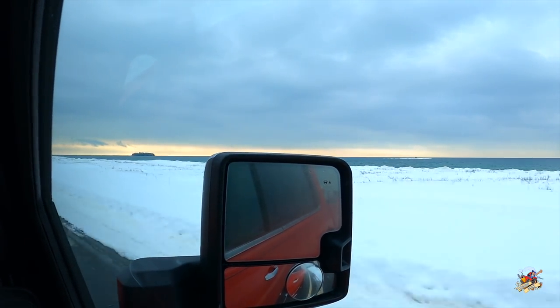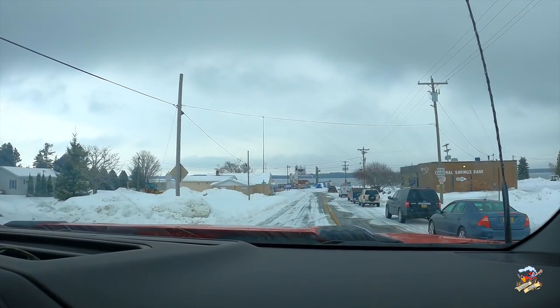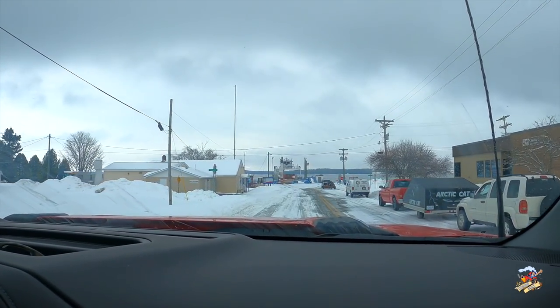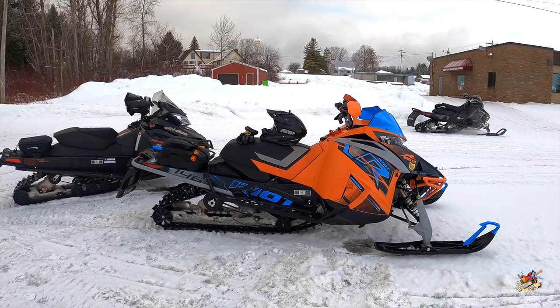A couple different ways you can do this. You can unload and ride your snowmobile on. You can get in line like these people are. You can drive your truck and trailer on, your car, whatever. But we're going to go down here to this parking lot and unload the sleds. The ferry leaves here every hour and gets to the other side, loads people up, and brings them back. So if you miss one ferry, you have to wait 1 hour to catch the next one. We are ready to go.